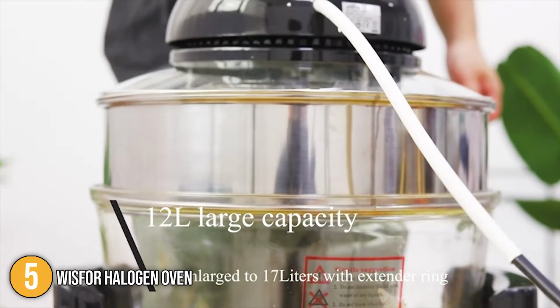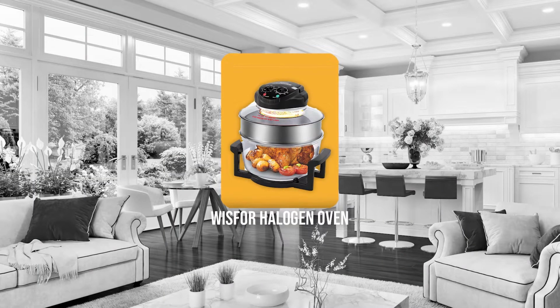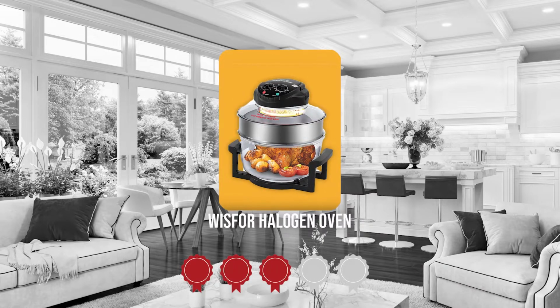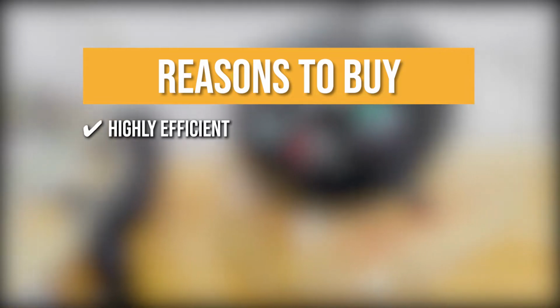It provides ample space for cooking even a turkey, making it the perfect backup oven for Thanksgiving preparations. TrustedShoppingGuide.com has awarded the Wisfor Halogen Oven a 4-badge rating. The team recommends this purchase based on the following: highly efficient. Food may be cooked quickly because of the combination of infrared heat and hot air movement. Extremely durable. The internal heating tube element of the Wisfor Halogen Oven is made of stainless steel, which is more durable than glass heating tubes and is less prone to breakage.